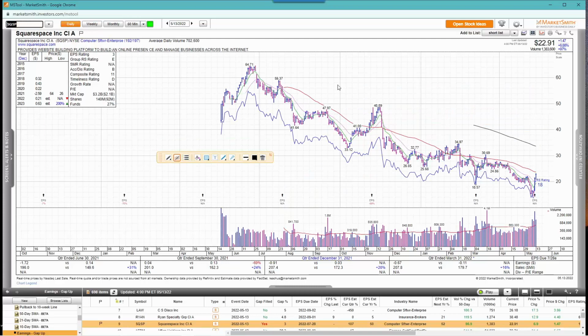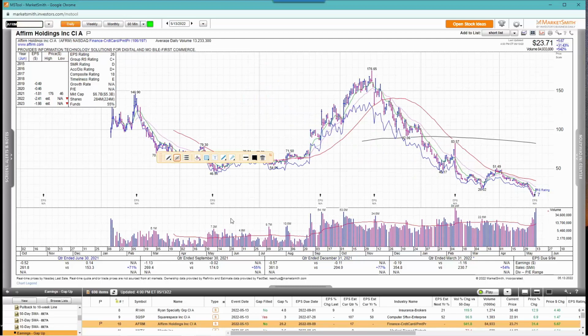Squarespace is something we looked at the other day, but also it's in a downtrend channel. It didn't break out of anything, so I'm going to pass. Affirm. So same thing, right? It was up 31%.